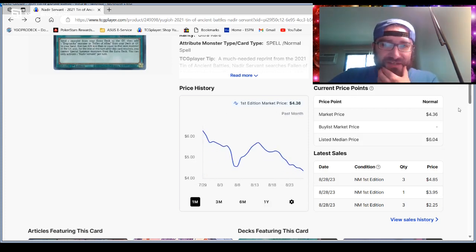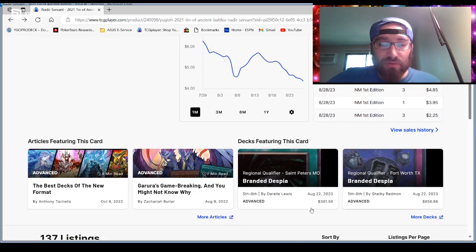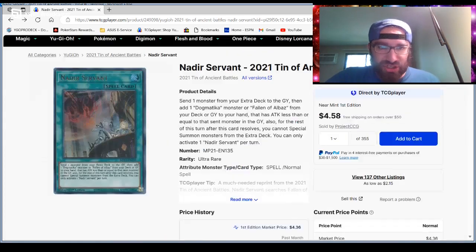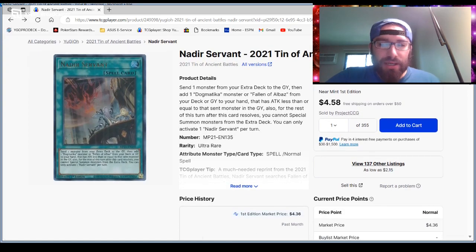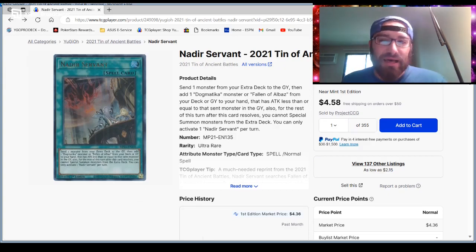And now the Dogmatica stuff is kind of starting to fall out of favor, fall out of the meta. Even though this card was used in a couple of branded decks at a couple of regionals. So this is still a really relevant card. Because you got to think it's a 1-for-1, right? And depending on what monster you send, you can really get a lot of potential with that, right?